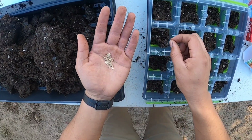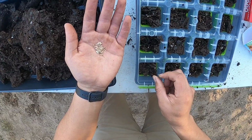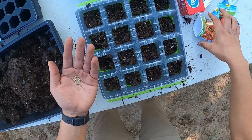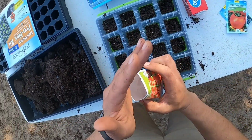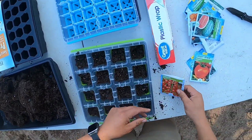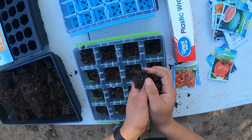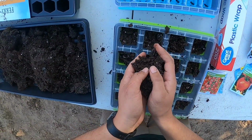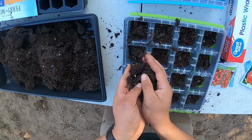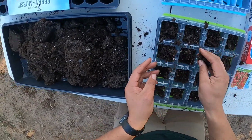Man, this is all gonna be tomato, it looks like. Yeah, that should be plenty of tomatoes. This is actually more than I anticipated. Okay, so this one's gonna be done. This is all tomato. All cherry tomato too. I actually like cherry tomatoes because I can just grab them off the vine and eat them like that because they're so small. You can pop them in like grapes.